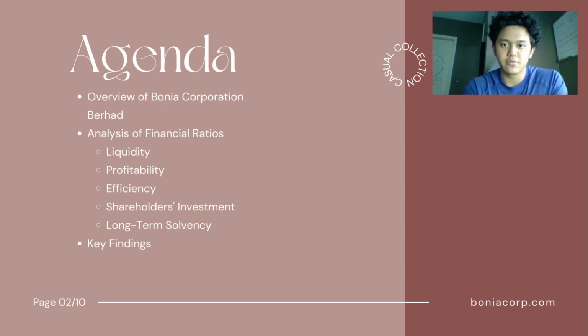These five ratios are very crucial in the decision making for potential investors to analyze whether or not the company is healthy. And by the end of this presentation, we'll conclude and recommend to the potential investors whether this company is good to invest in, and we'll also talk about the pros and cons of this company.